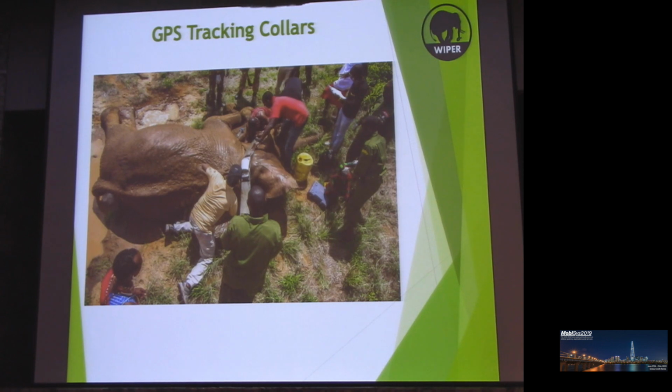The deployment of such collars is very complicated and dangerous. The animal must be tranquilized before the deployment, and it requires a relatively big team. Once deployed, a sensor must work for at least 2 years. I want to note that this picture actually shows the deployment of our first prototype in Kenya.